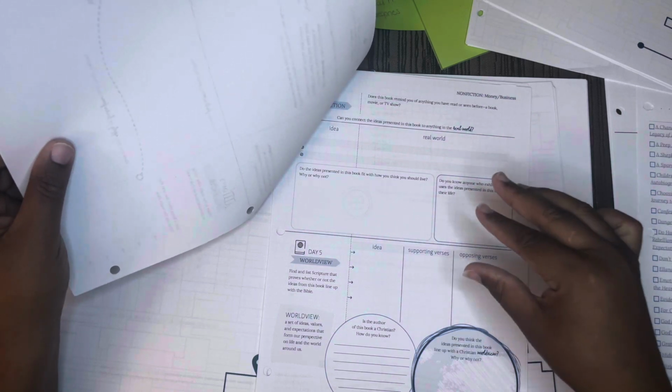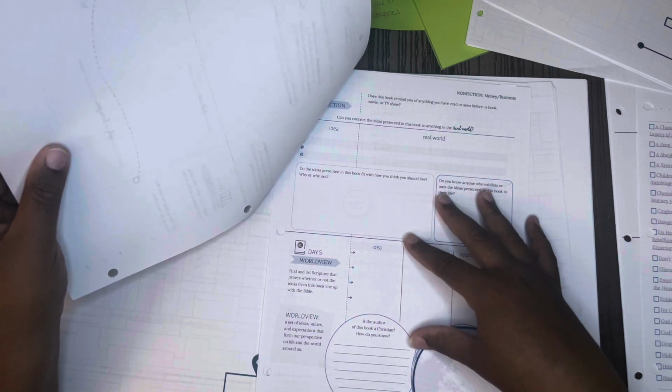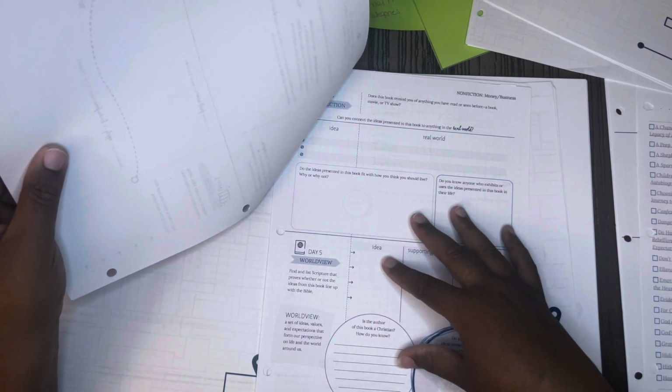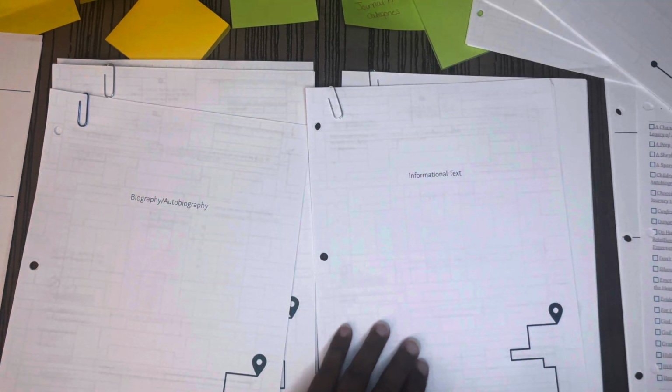Money and business, definitely a good option to have. This would be a great addition if you were doing a personal finance class and you wanted them to read books along with that curriculum to make it like an honors or AP class. This would be great to add in, just little quick book studies as a way for them to keep notes about what they're reading. So it is beneficial having this as a digital download, but if you have it as a printout, it is also pretty because you have the whole book and everything. So yeah.